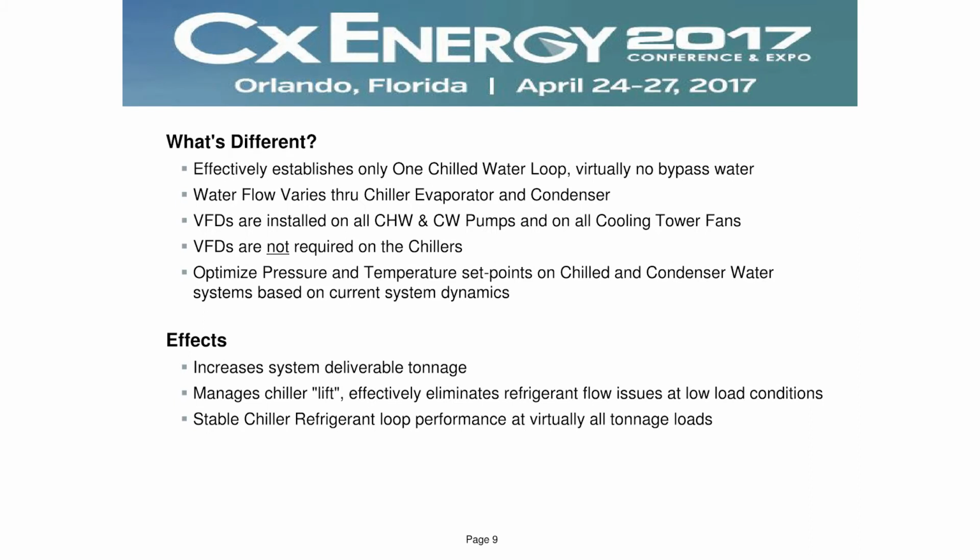So we can increase the system deliverable tonnage. How do we do that? I mean, it's pretty simple. By varying the flow of water through that evaporator coil, as we slow that down, the heat transfer as it's going through that evaporator improves. So the useful refrigeration effect of that machine increases. It's not uncommon that we can increase that refrigeration effect by about 10 to 20% in that range, depending on how slow we can slow down the flow based on the load at any given time. That surprises a lot of people.